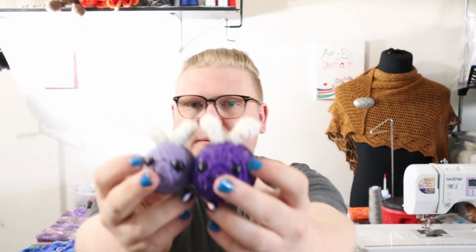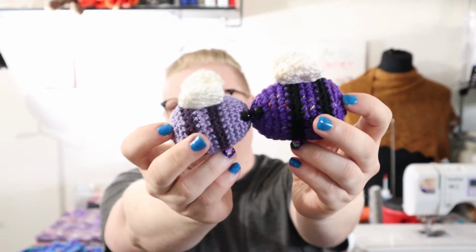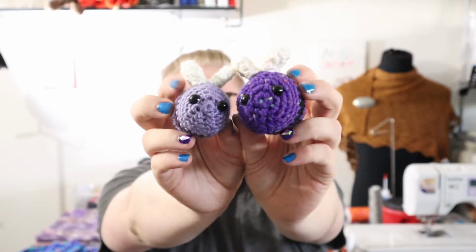The wings were a little more difficult to figure out, but I took the basic idea for the bear ears from some of the bears I've been making, and modified it a little bit to make the wings. I made a few of those, and I've given some away, and they're so cute. I love them. It didn't take much. I think this is a 4.5 millimeter hook, both worsted weight yarns.